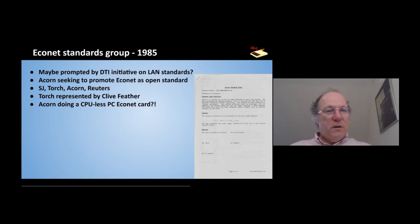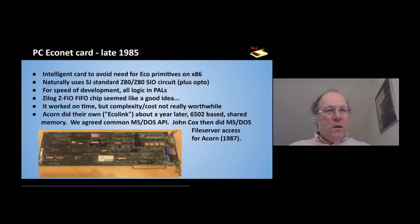Torch was represented by Clive Feather, who was another Felsted pupil a couple of years older than me. And I discovered, reading the minutes that I dug out of my filing cabinet last week, that Acorn had been doing a PC Econet card with no CPU on it, which I'm not sure I knew at the time, but explains a few things. So we did do a PC Econet card.